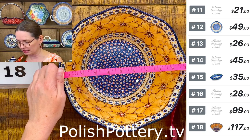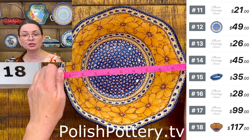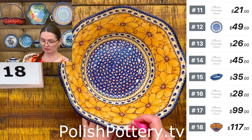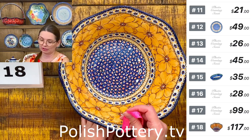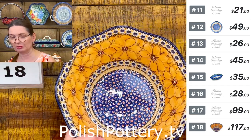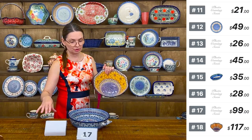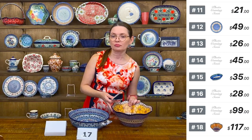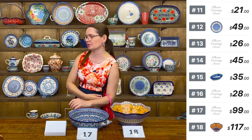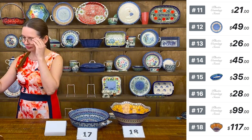10 inches in diameter. So it is not small. Perfect for anything you want, actually. 4.5 deep, 84 ounces brimful. You can mix your meats for maybe pierogi, maybe for gołąbki, stuffed cabbages, anything, anything.